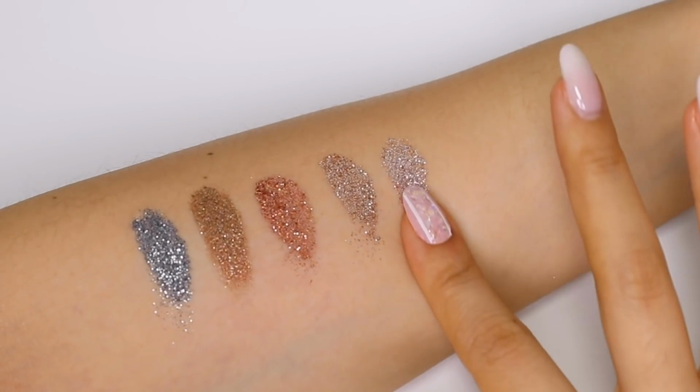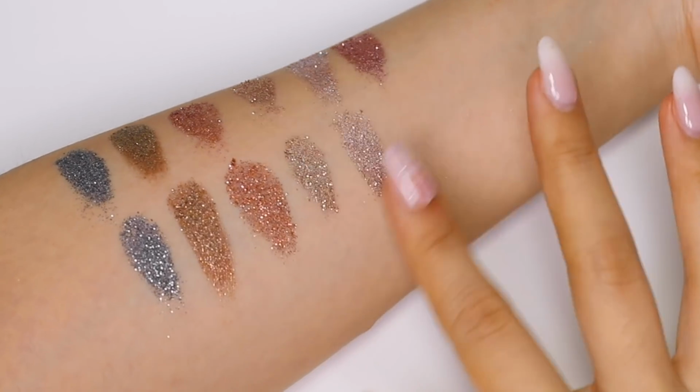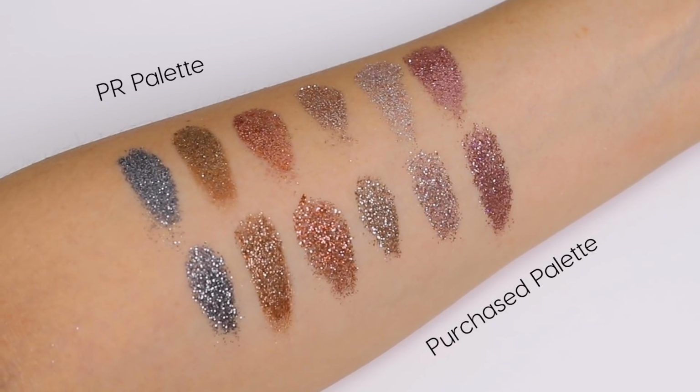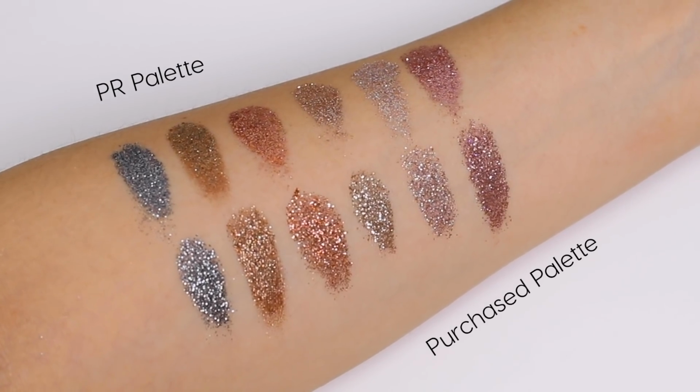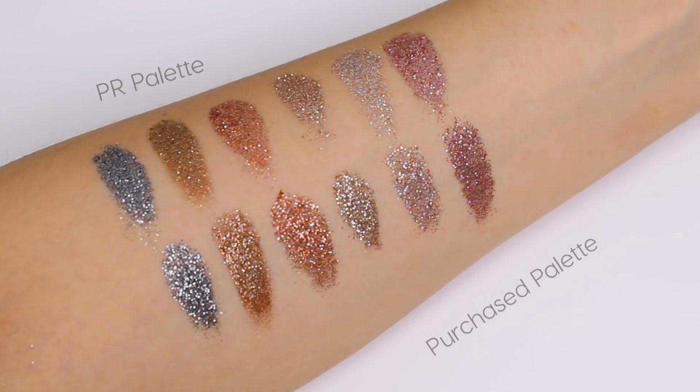These are the beautiful glitter finishes. This type of glitter is chunkier, so you can definitely feel it on the skin. They're definitely more of a pressed glitter, so you may experience a little bit of fallout unless you use a glitter glue or base.